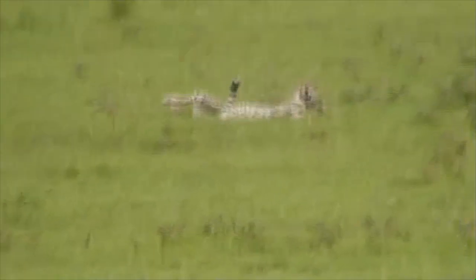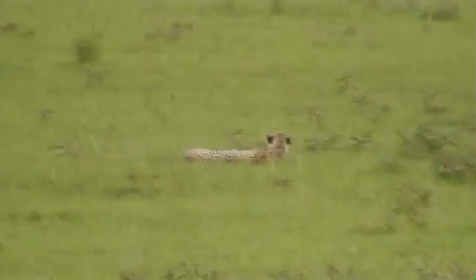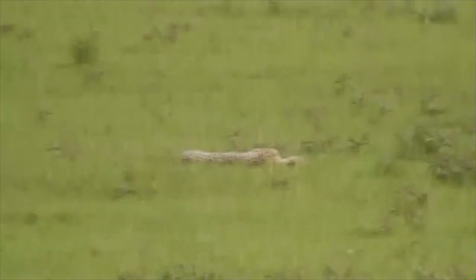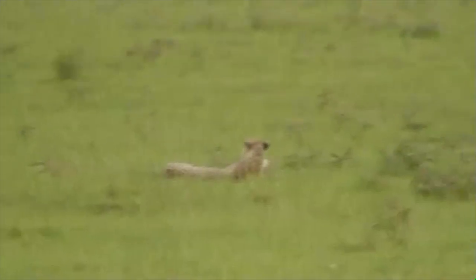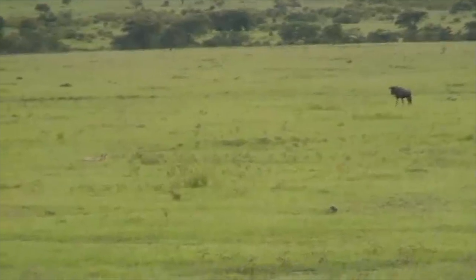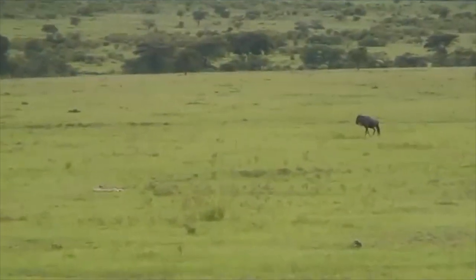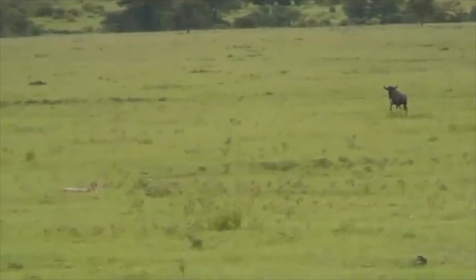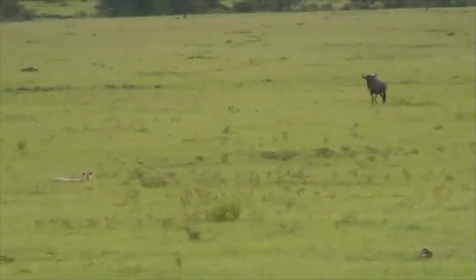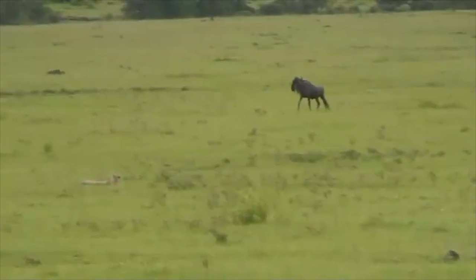I've lost him completely. Oh, there he is. That's good. Come on, up you get now. It's coming over here though, this is quite interesting. I wonder if this will perturb the cheetah or not. He's not bothering me, is he? No, he's having a wash. Not bothered.